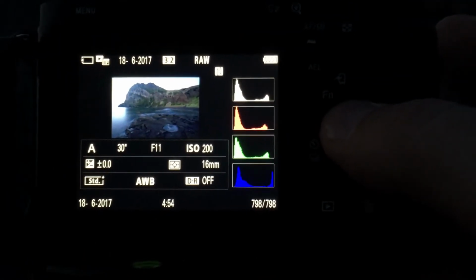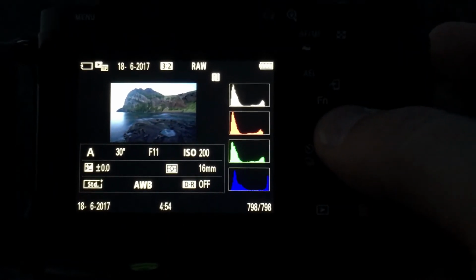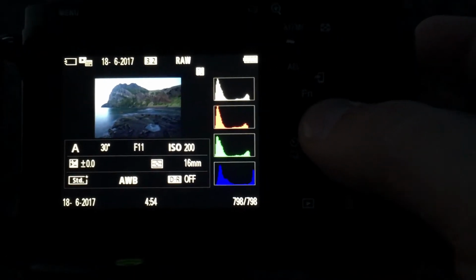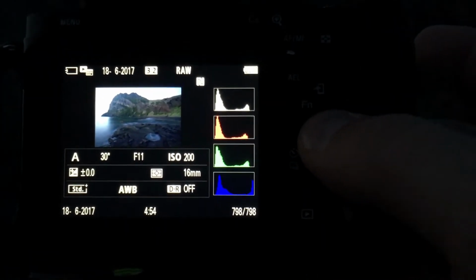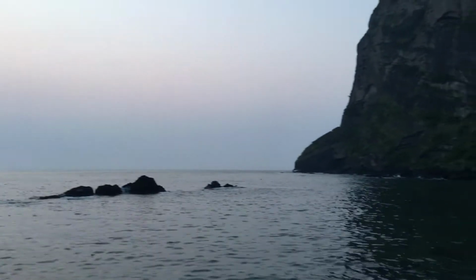I'm just playing with the ISO to keep my shutter speed under 30 seconds, just to fire off shots to get the composition. That's the goal right now. It's not to get perfect focus or even perfect exposure, just to get the composition straight. All right, finally getting a better look at this place.